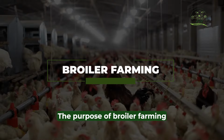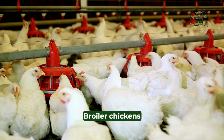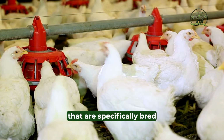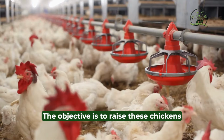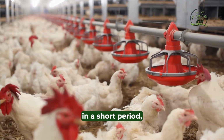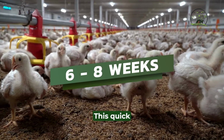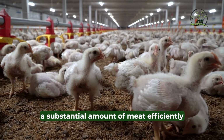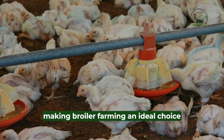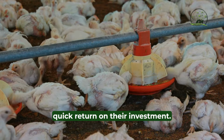Broiler farming. The purpose of broiler farming is centered on meat production. Broilers are chickens that are specifically bred for their rapid growth and high meat yield. The objective is to raise these chickens to reach market weight in a short period, typically around 6 to 8 weeks. This quick growth cycle allows farmers to produce a substantial amount of meat efficiently, making broiler farming an ideal choice for those looking to achieve quick returns on their investment.